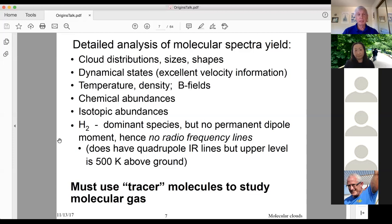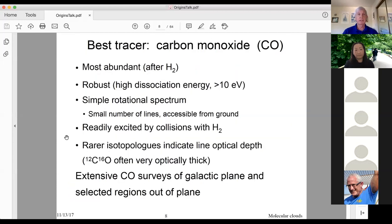Now, molecular hydrogen is, of course, the main species, but the problem with that is it's so symmetric. It has no dipole moment. It has no radio frequency lines. There are quadrupole transitions in the infrared, but the upper state energy is so high that they're essentially never excited under normal conditions. So we have to use some kind of tracer molecule to study the molecular gas.